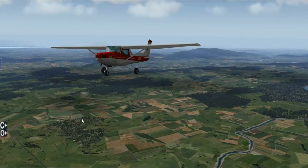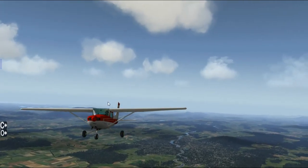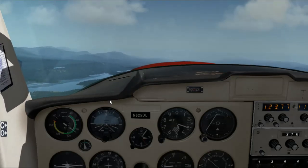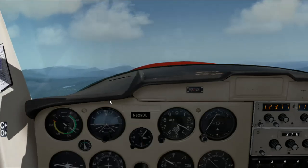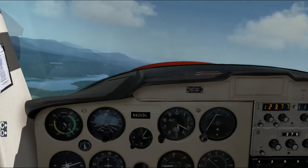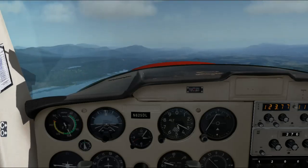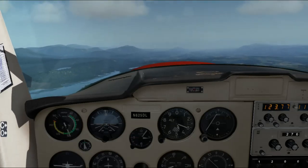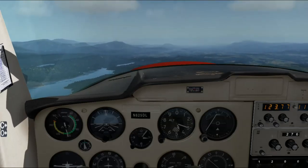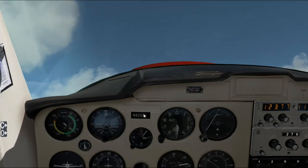And yes, I have to take my screenshots for the video. I'm just trying to find some shots that don't look stupid. And I'm over the top of a river, which that's definitely Lake Bomoseen, I think. That's the right shape.